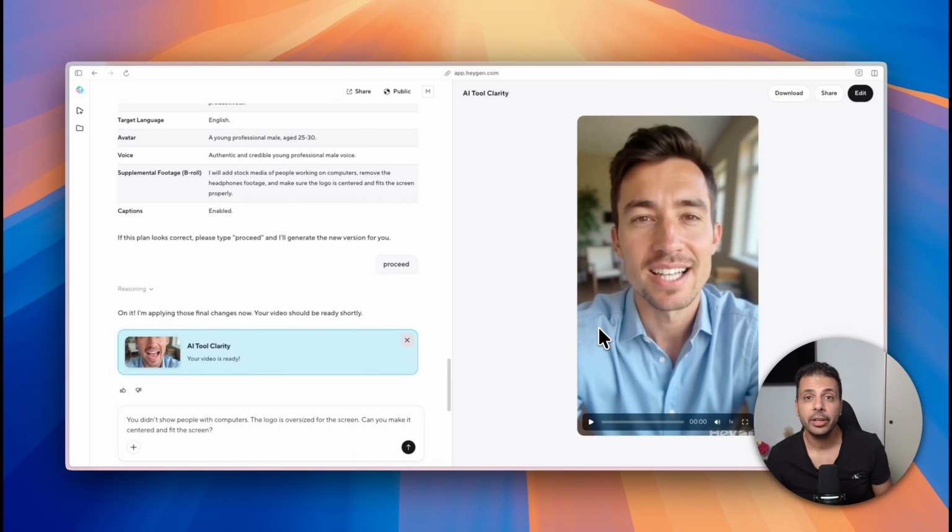Okay. Actually, there are 3 options to edit the video. Either here with Video Agent, by chatting with Video Agent, you can ask it to implement the changes you need until you obtain a result you're happy with.